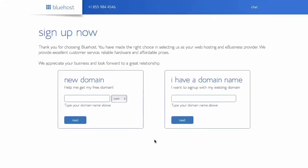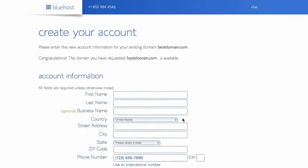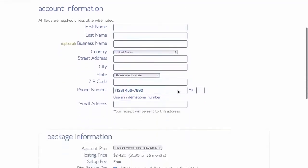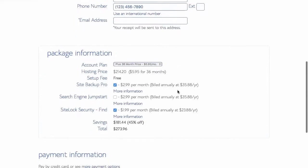We're just clicking through now. And we have it. We've just bought our domain. So let's imagine it's bestdomain.com. Type that in, click through. We need to enter our name and address, business details, all of the usual specifics, and then pick our package information.